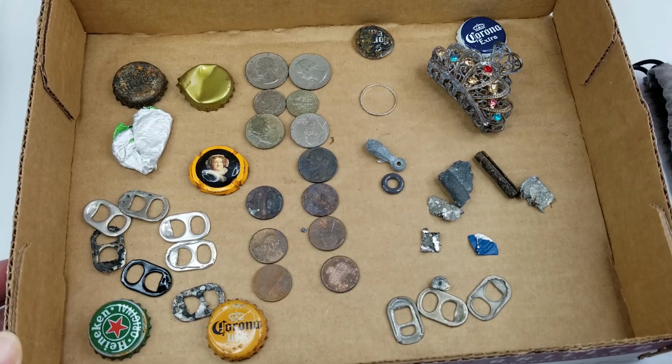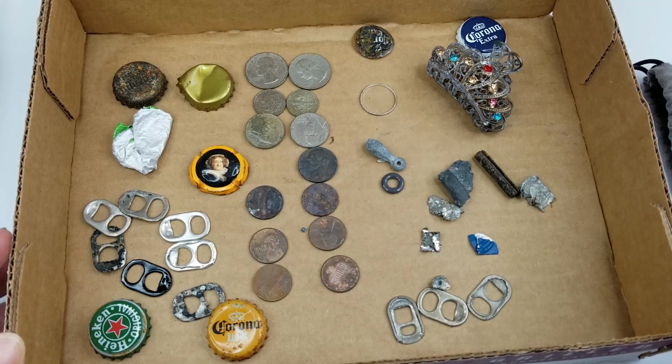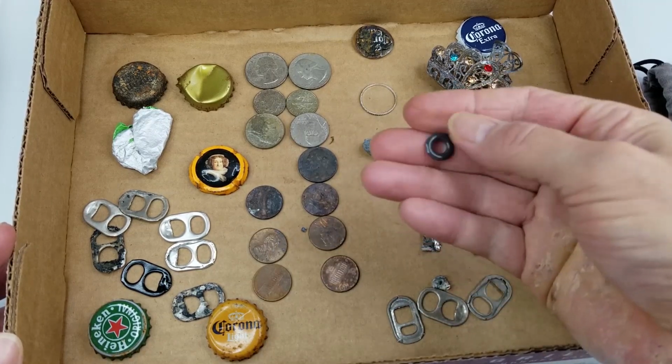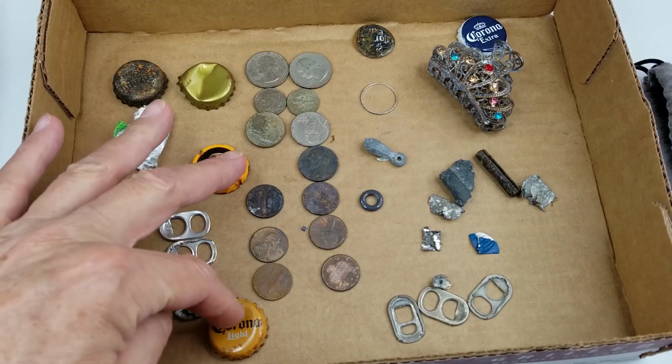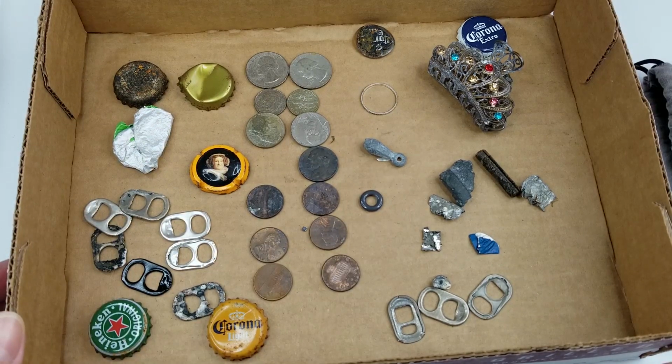It got a lot more shell filled, and it looked like the sand that was sanded in had gone away, and I started finding more stuff, you know, sinkers. This little thing rang up really good, like a 12. Some of these older Corona caps, like I said the other day, ring up like 12s.